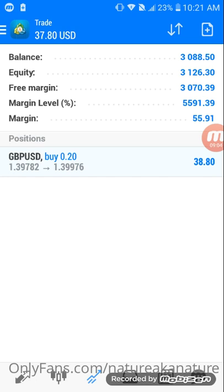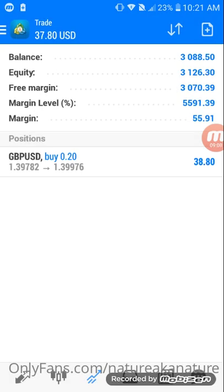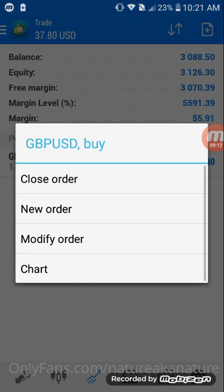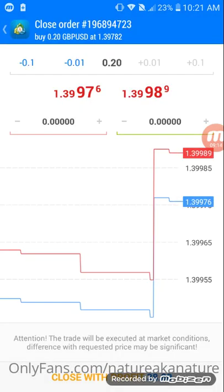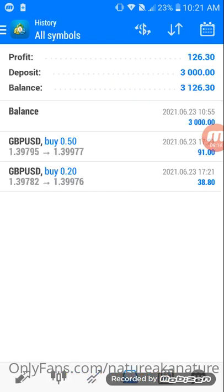Boom. You just hold it down. There's the third icon at the bottom, and you just hold it down and you press close. Okay, close order. Boom. So now we've got profit. You go to the fourth icon at the bottom, and it'll show you your profit. How much you deposited in the beginning was $3,000. Profit was $126.30, and your balance now is $3,126.30.